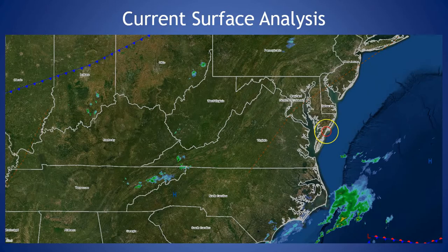If we take a look at the current surface analysis, that high pressure that was over the region is starting to break down ahead of this cold front that is approaching the area. We also have a surface trough just off to the west that's going to help spark up some activity mainly west and north of the local area. So expecting things to remain mostly dry as we go throughout the day with another warm and slightly humid day as we get into the afternoon.